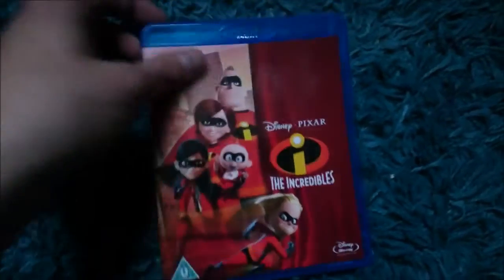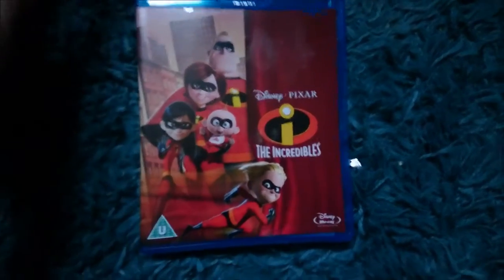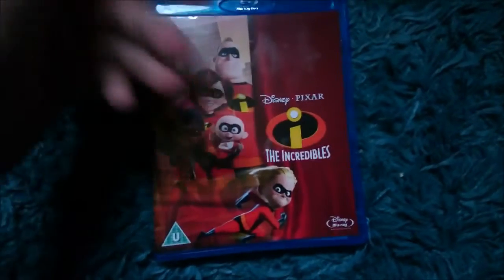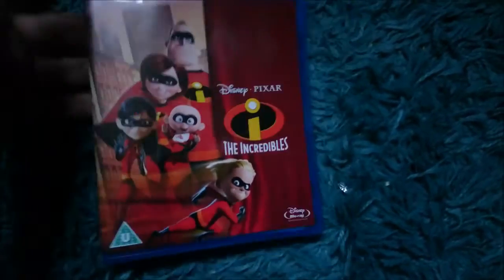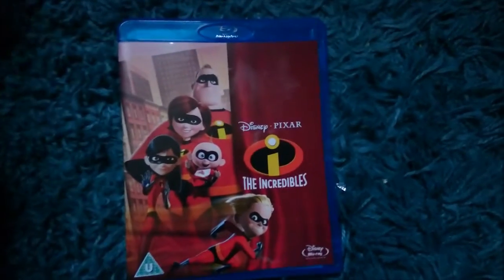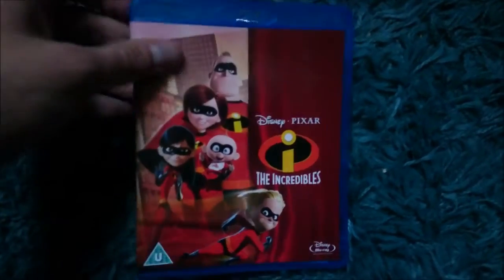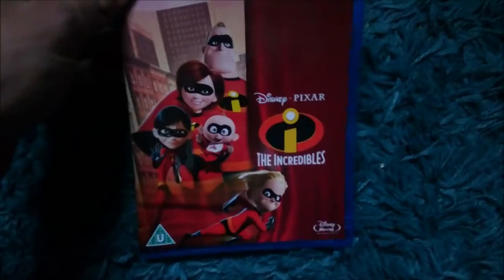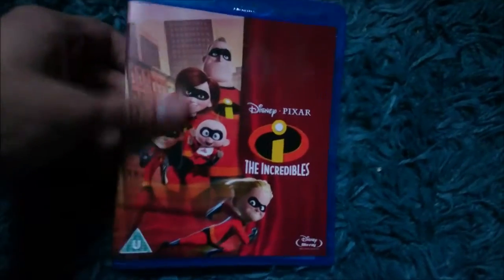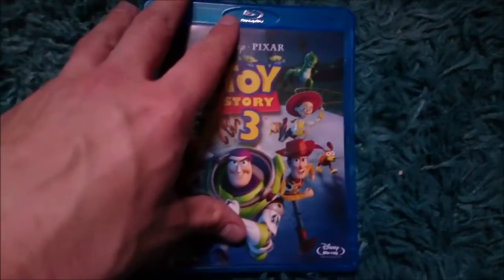This is The Incredibles, another favourite of mine. I know I'm saying they're all favourites, but this is another one I love. With Pixar films, I only really own my favourites, at the moment at least. I want to buy more soon, but this is one of my favourites. Just great, and I'm looking forward to the sequel in like 20 years whenever it arrives. I think it's like 2019, 2018. It's probably more like 2020. They haven't given a date yet, as far as I know.